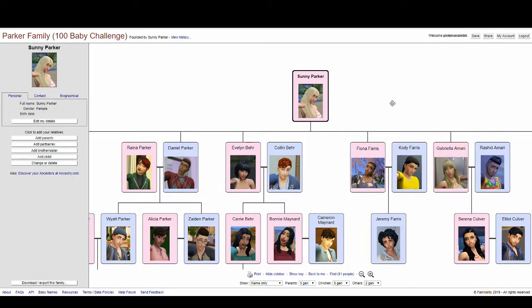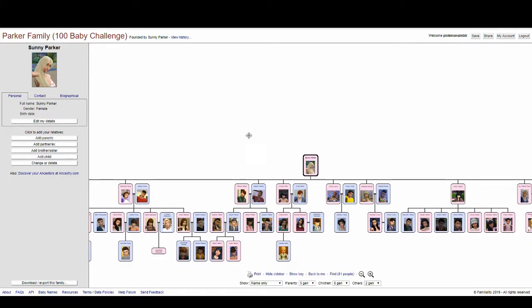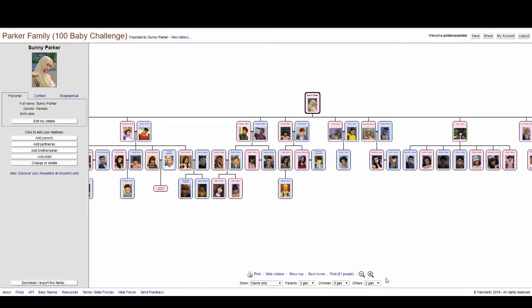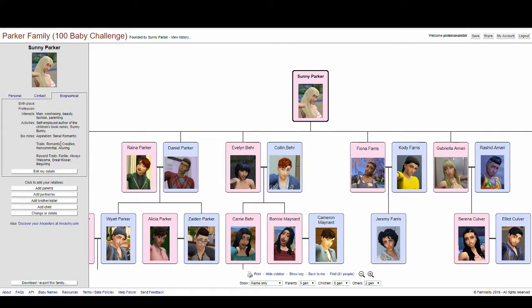Okay, so here I am on the Family Echo family tree thing, all the way just to see how far it goes. So here is the family, and I just think this is much easier to use than the family tree in game. I also use the pictures of them in their young adult stage because that's their prime. So if you click on a family member, you can see their full name, gender. I don't put in a birth date or anything, but if you click over here on biographical, then there's all this other information, and this is the main reason I'm showing you guys this, because you've probably not really clicked on these things when you've gone to the Family Echo page.